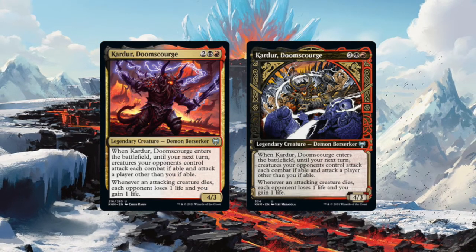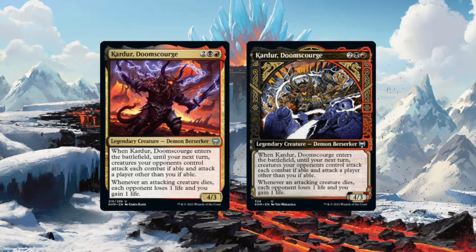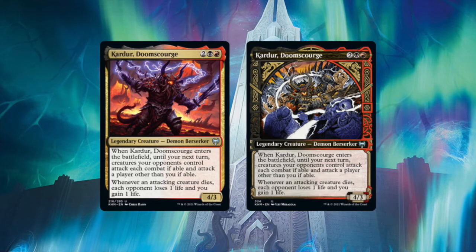If you want your opponents to stop playing value creatures and just having them sit there forever, you want to cause chaos, you want people to be smacking each other in the face and getting angry, this is the commander for you.